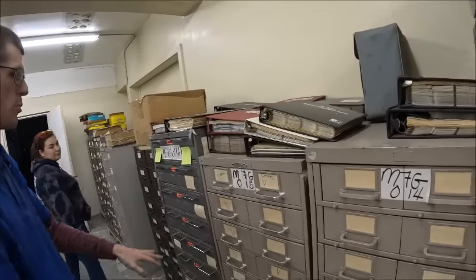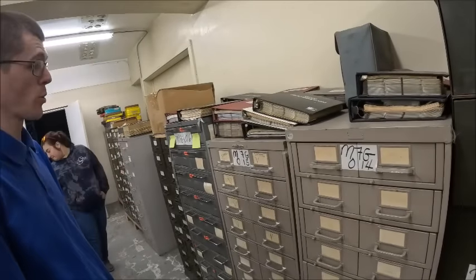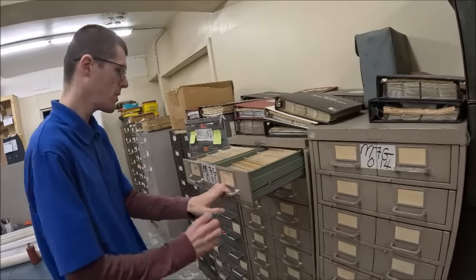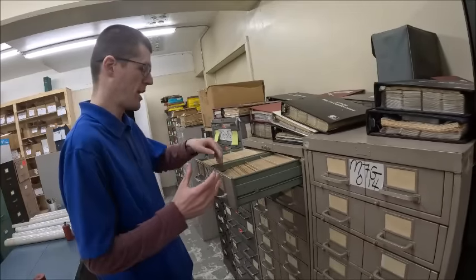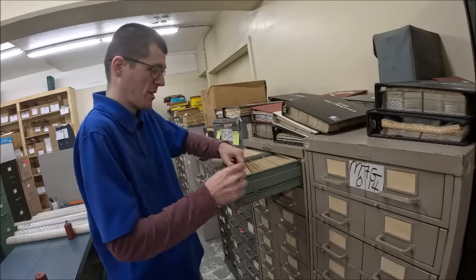These files here are the blueprints. We actually have some Minneapolis Moline blueprints over there. We get orders for blueprints a lot of the time. They're $15 apiece, and these are all microfilm, organized by part number. It's very hit and miss. We have a lot of them, but we don't have all of them. So people just have to call and ask, do you have this? Do you have that? And I'll tell you yes or no.